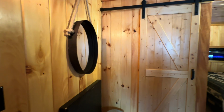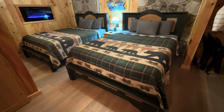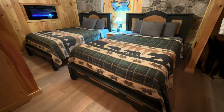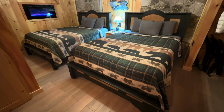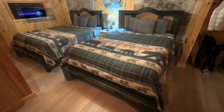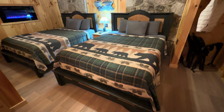Mirror, but I'm really liking that trash can. That's different. It is different. Queen size beds. When we booked the room, we booked it as double beds because there was not an option to have 2 queen beds in your room. They told me they are upgrading the double beds to queen size beds. So that's even better. The bedding is hypoallergenic, Egyptian cotton sheets, and a pillow top mattress.